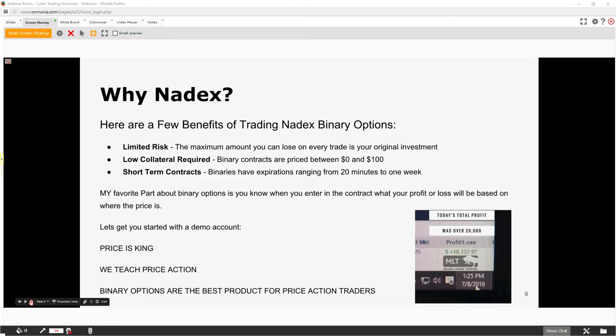The coolest part about binary options is that I know, based on where price is, how much I'm making or how much I'm losing, period. No guesswork. Removing the Greeks, removing that equation. I'm not able to compute delta, gamma, theta, vega on the fly while at the same time trying to come up with a trading scenario that'd be profitable in my favor. I want to simplify trading. And that's what's really led to a lot of my successes: taking out the noise and simplifying the trading. Now, price is king.